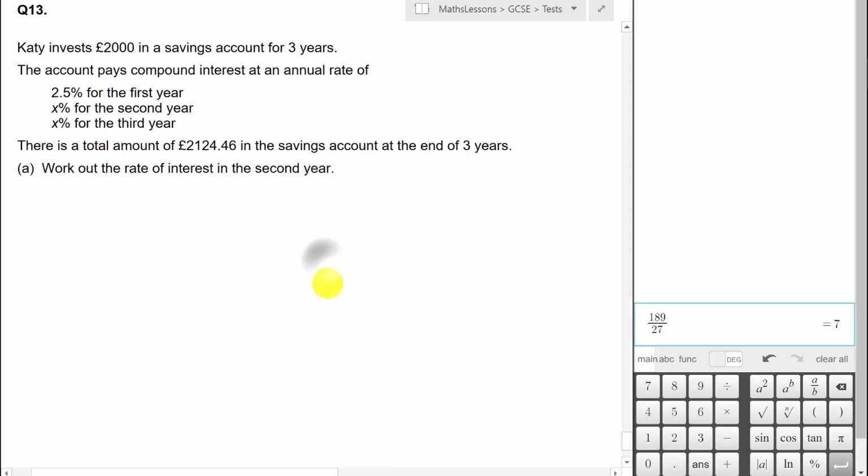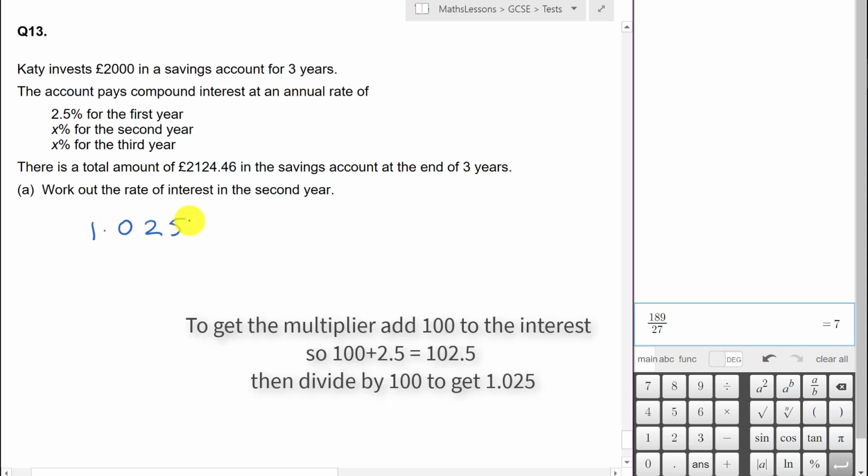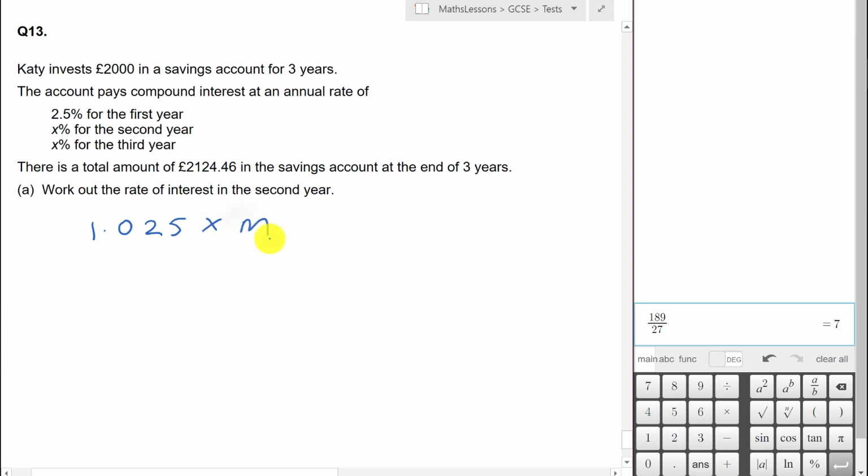Right. Question 13. Kate invests £2,000 in a savings account for 3 years. The account pays interest at an annual rate of 2.5%, then X%, then X%. So our first multiplier is 1.025. And our second multiplier, we don't know, let's just call it M. And we've got another multiplier, the same one, M. So that's going to be all our multipliers we're going to use to increase the savings.